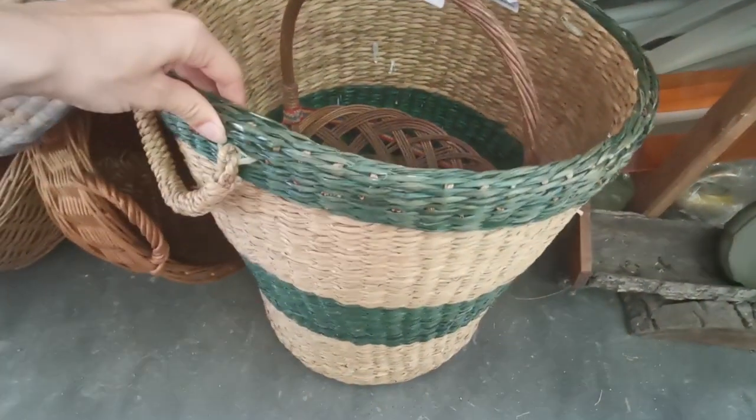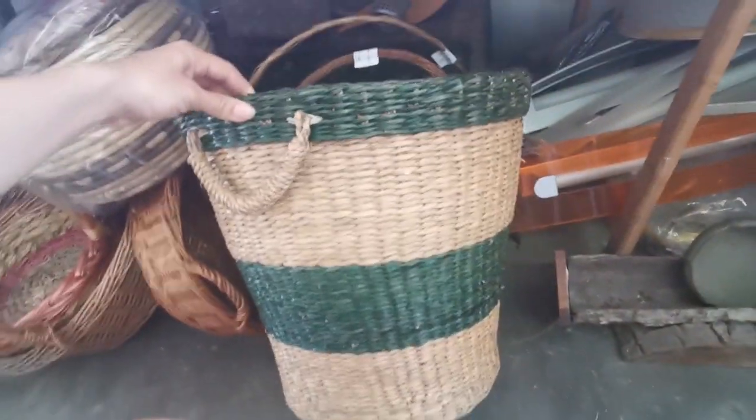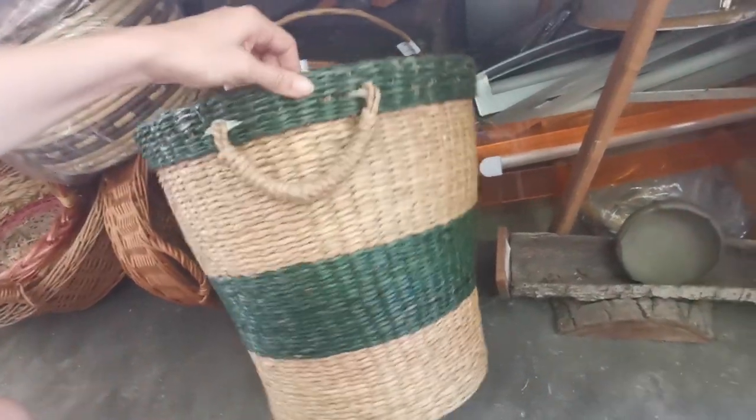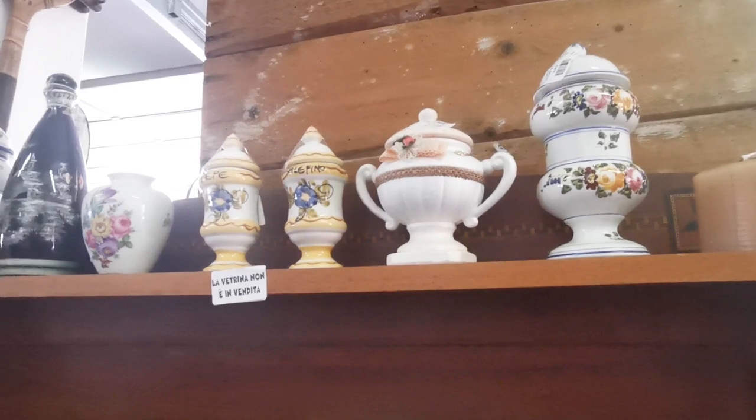This wicker bin is cool. I like that it has handles and the green color is nice. Where can I put this? It has a plastic layer inside, so I could also use it as a planter.